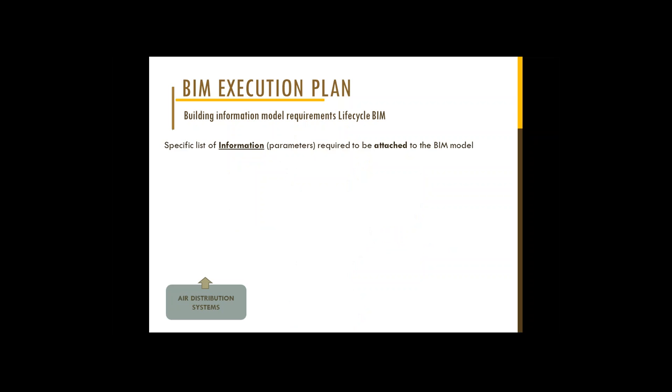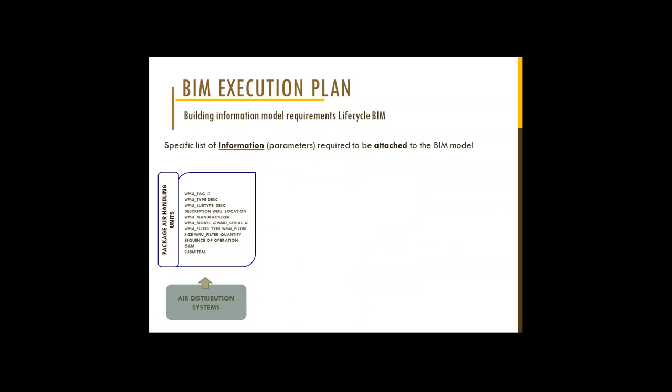Also with our BIM process, there are specific information parameters that we want our equipment to have, and this is really critical. What I'm going to illustrate here is what we're looking for in our air distribution system. For a typical air handler, we're looking for these specific parameters, information that we want to make sure the contractor incorporates into that piece of equipment. We have an asset tag number, description, subtype description, location, manufacturer, serial number, filter information, filter size, sequence of operation, O&M manual, and the submittal.